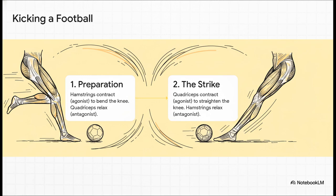Let's go back to our football kick and see it in action. Step 1, the preparation. As you swing your leg back, your hamstrings are the agonist. They're contracting to bend the knee. Your quadriceps on the front of your thigh are the antagonist. They're relaxing to let it happen. Okay, now, step 2. The strike. The roles completely flip. Your quadriceps become the agonist, contracting powerfully to straighten the leg, while your hamstrings now relax and become the antagonist. That is the partnership in action.